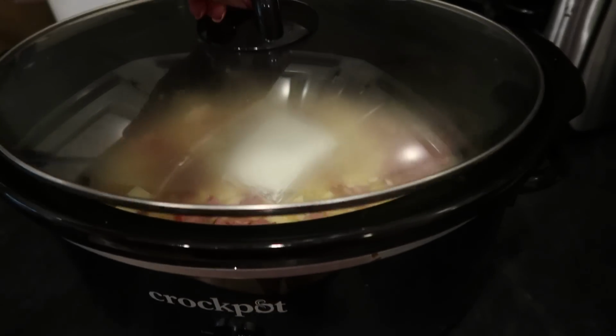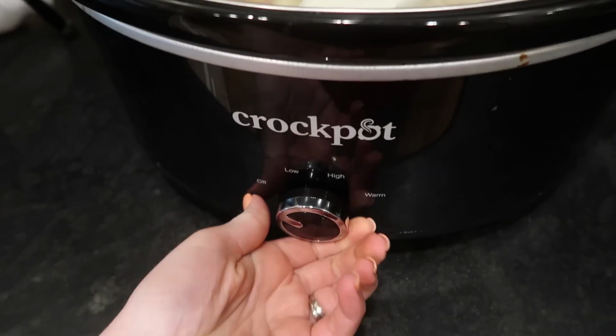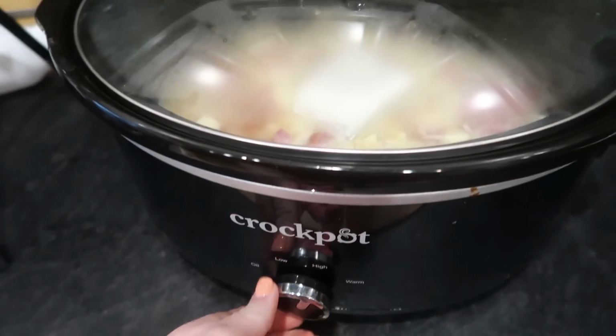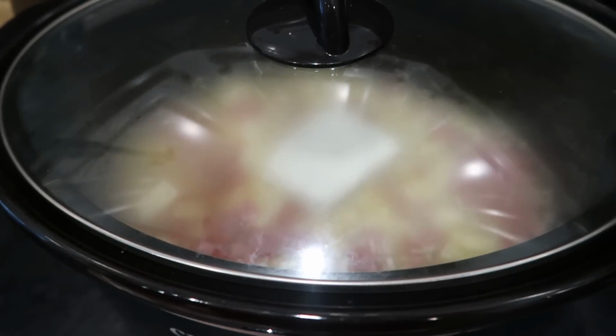Since we want to eat this for lunch, I'm going to get this going on high because it will take about 3 to 4 hours on high. It would be probably about 6 to 7 on low, and then we'll come back and finish this up.